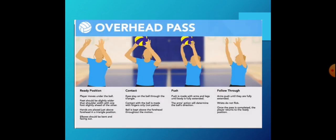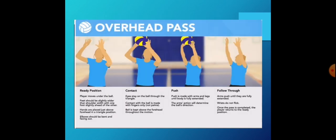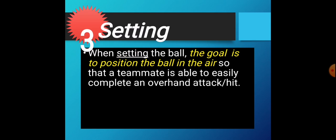How about the overhand pass? So, para ma-pass natin sa kalaban or sa ating kakampi, ito po yung tinatawag na toss. Okay? Yung ready position, yung contact sa bola, i-receive mo sa taas, and then, i-release mo hanggang sa follow-through, ma-receive na ng kalaban or ma-receive na ng kakampi. Yun yung pinagkaiba ni forearm pass at ni overhand pass.